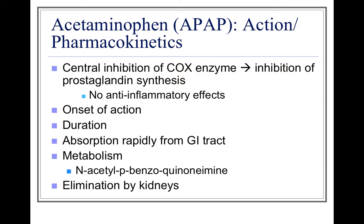So acetaminophen works by central inhibition of the COX enzyme, which leads to the inhibition of prostaglandin synthesis. An important thing to remember about acetaminophen is it has no anti-inflammatory effects. So if you have a patient who has symptoms consistent with inflammation, acetaminophen may not be the best option.